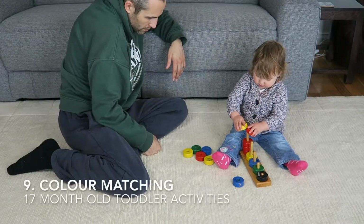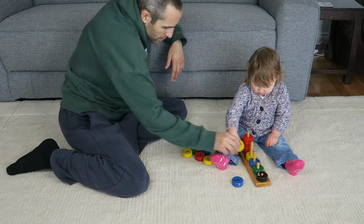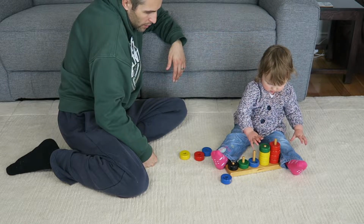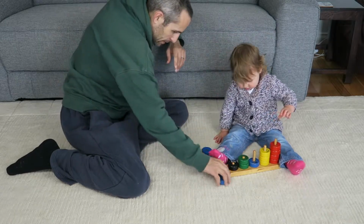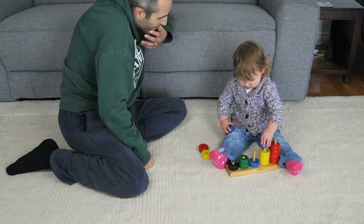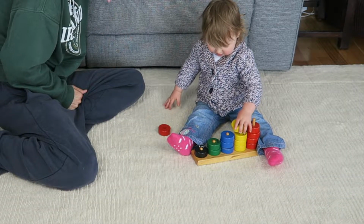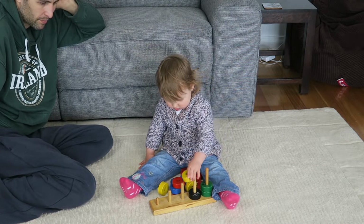Done. Well done. So we've got a colour stacking block: red, yellow, blue, green, black. Sophie matches the colours to the block that's already there. So the yellow goes on the yellow. Try again. Good girl. What about over here? What about these ones? Try again. There you go. Blue. Well done. Yellow. Try again. Red. Yay! And Soph just stacks them sometimes, not in coloured order, just however she wants.